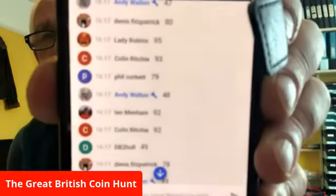Well, you see the same numbers over and over again. There we go, Andy Walton. Cool. My eyes were going funny then. I don't think anybody got it beforehand. It was number 48. There's Andy Walton with number 48, slap bang in the middle. And I never see anybody else with number 48.